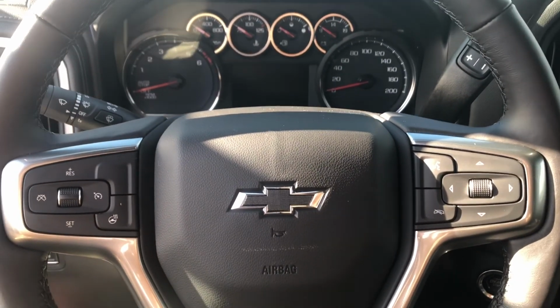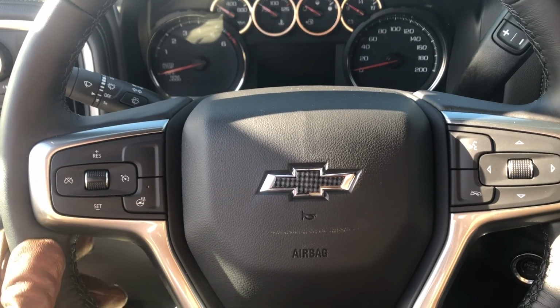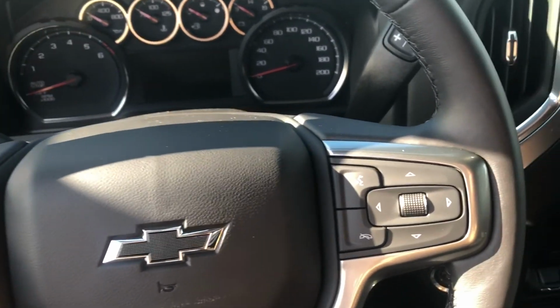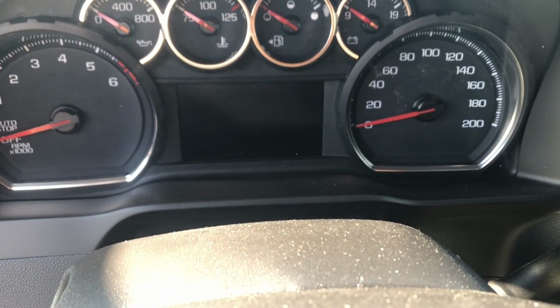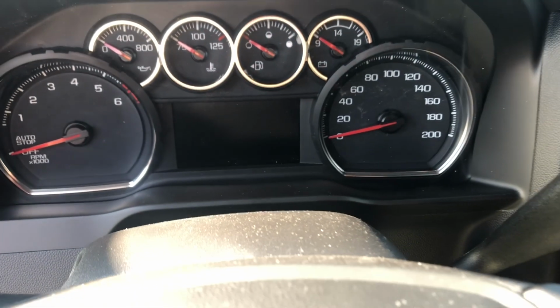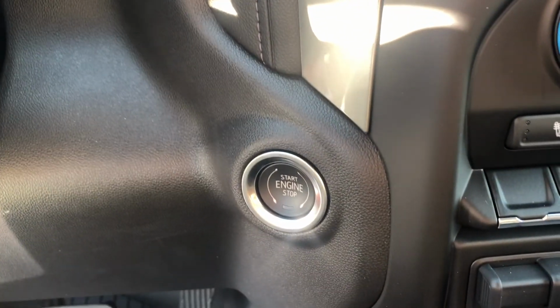Now that we're in the vehicle, we have our leather-wrapped heated steering wheel, great for those cold Canadian mornings. We have our cruise control as well as voice and audio controls on the steering wheel for the driver. We have a 4.2-inch driver's information center as well up front, giving you all the information you need to know wherever you go. This vehicle has a push start button.